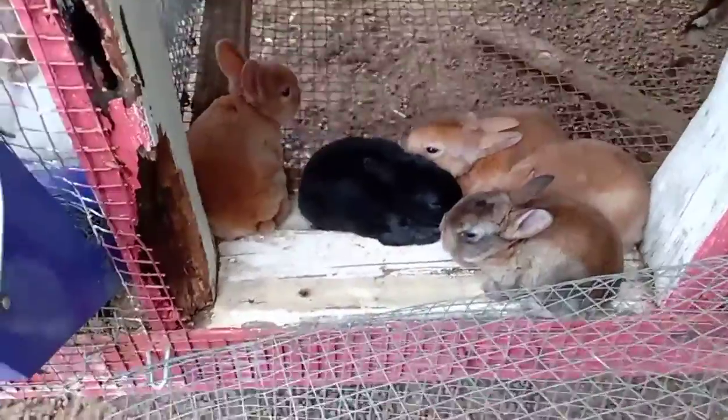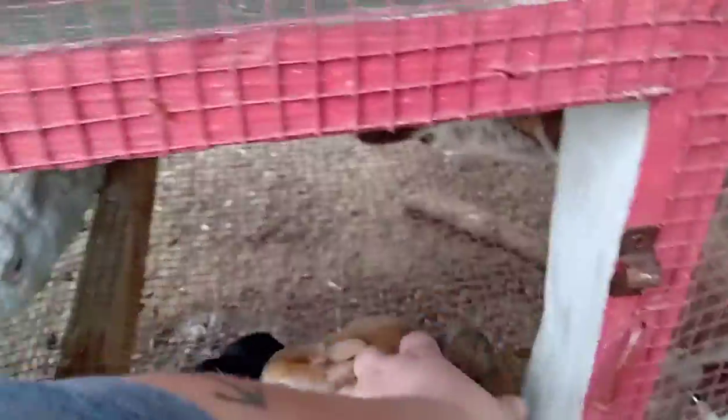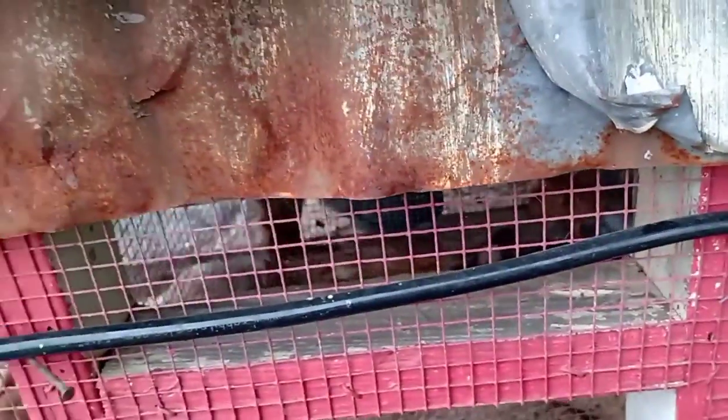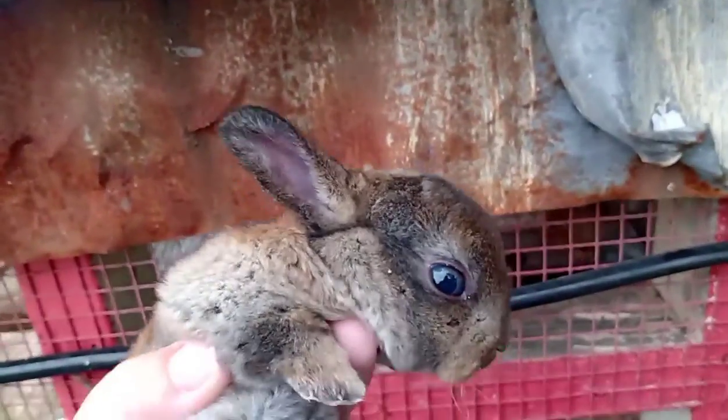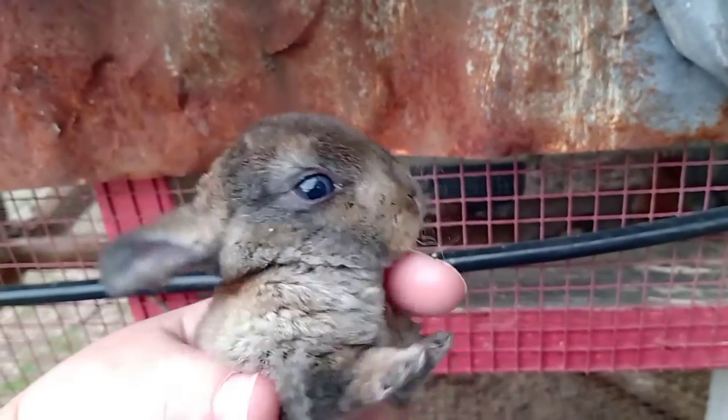Here's Gloriana's babies. They have been out of their nesting box for a day now. If you look closely, you can see that these are my blue-eyed white buck's babies. You can see that this one has blue eyes.